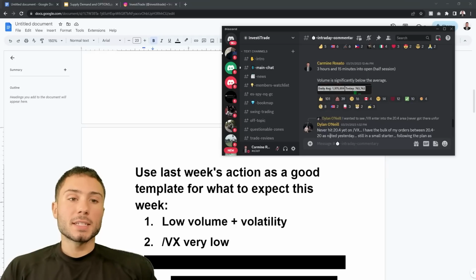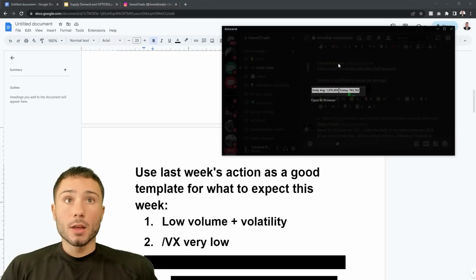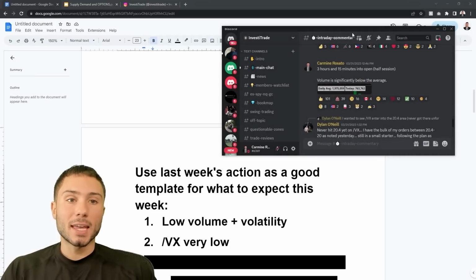To support this even more, if we were to look at the average volume on the S&P 500, 3.5 hours or half the session into the market open on Friday, which was March 31st, we did 760,000 lots traded compared to a daily average of about 2 million. Volume has been significantly lower.